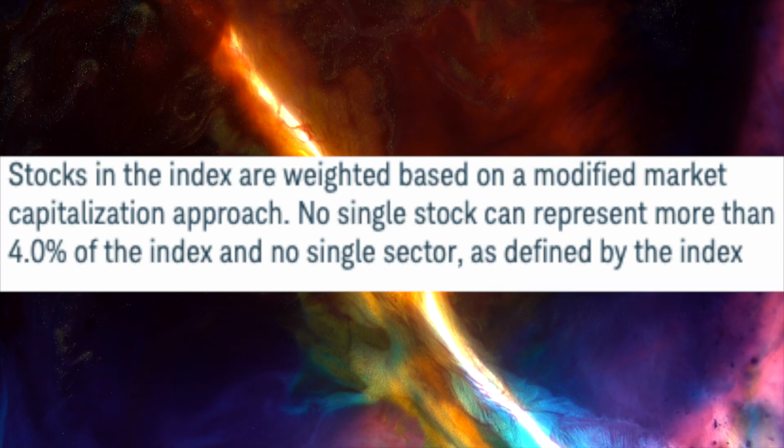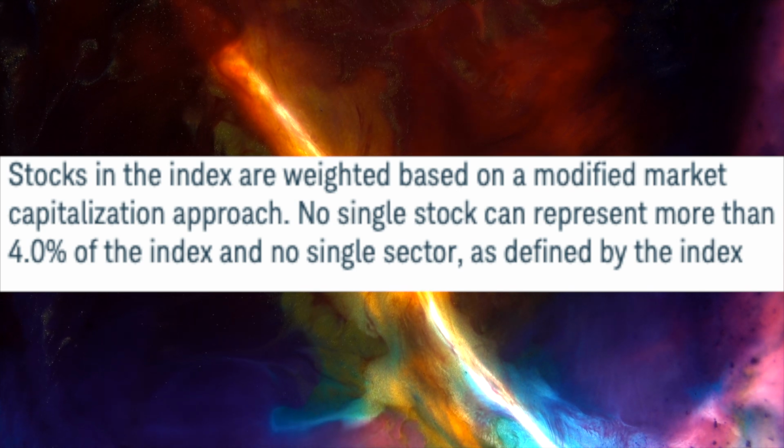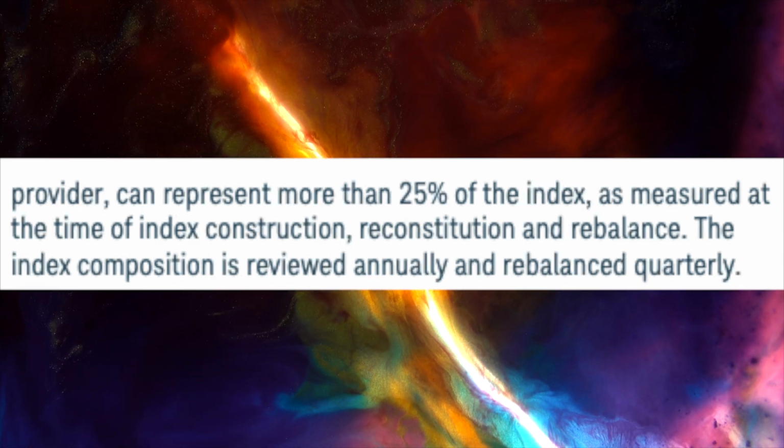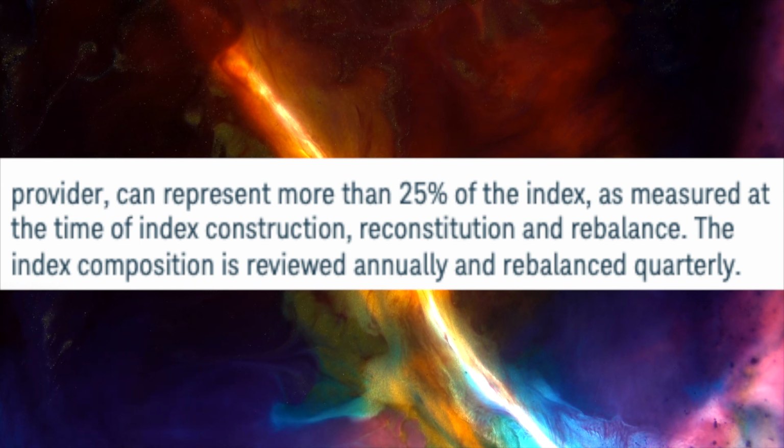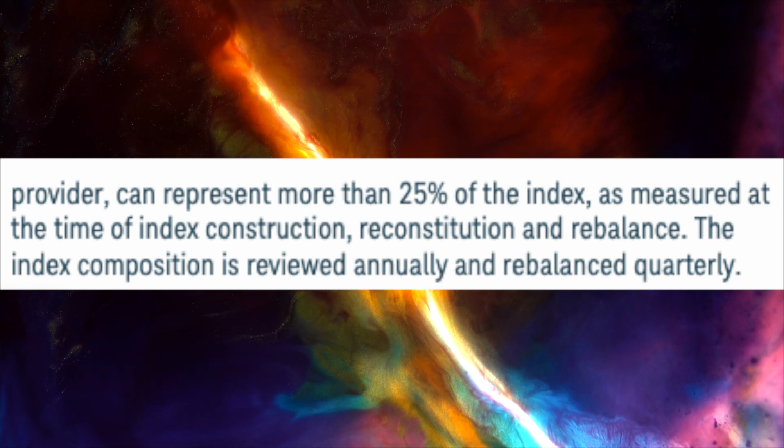To protect against concentration risk, no single stock can represent more than 4% of the index, and no single sector can represent more than 25% of the index. And this is measured when SCHD was first created, at the time of reconstruction and rebalancing. The index is reviewed annually and rebalanced quarterly, which means every year the stocks held can change and the ratios of the existing holdings are adjusted every quarter.